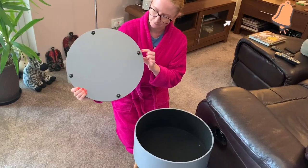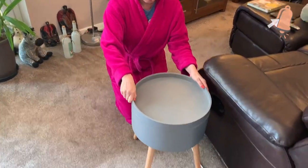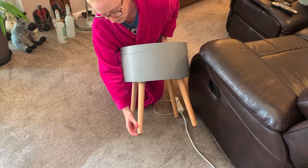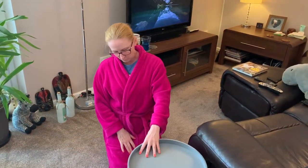And it's got little teeny studs on there. And you got a little tray as well. Pretty sturdy. And it's also had little sticky pads. Yeah, so if you've got a wooden floor, it's non-slip. So, yeah, I'm really pleased with that.